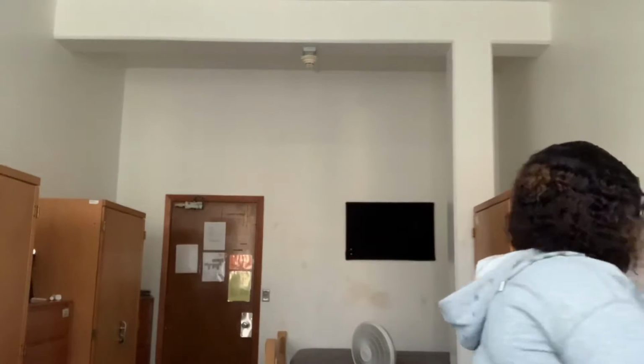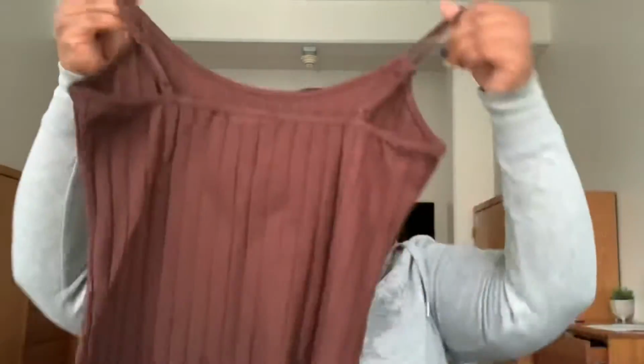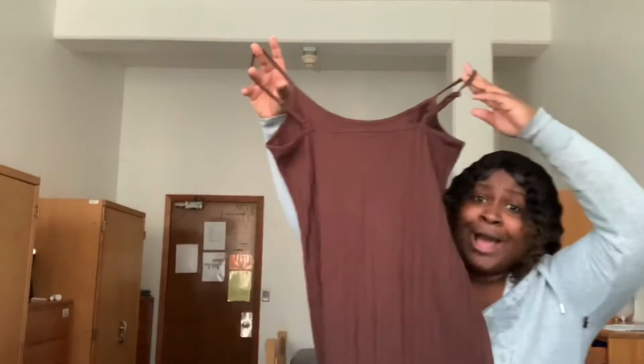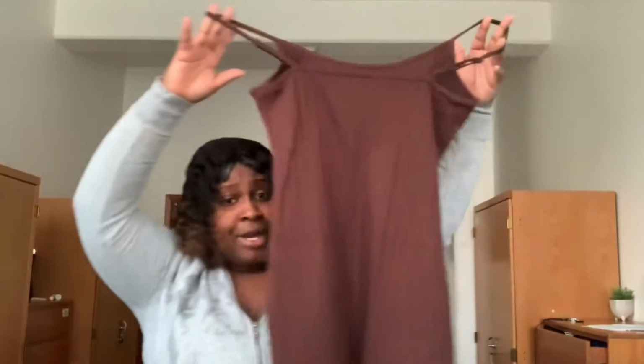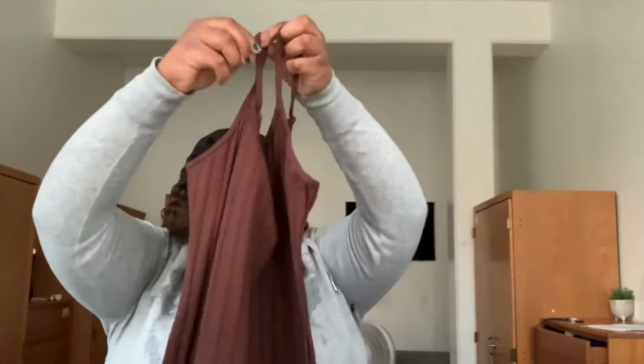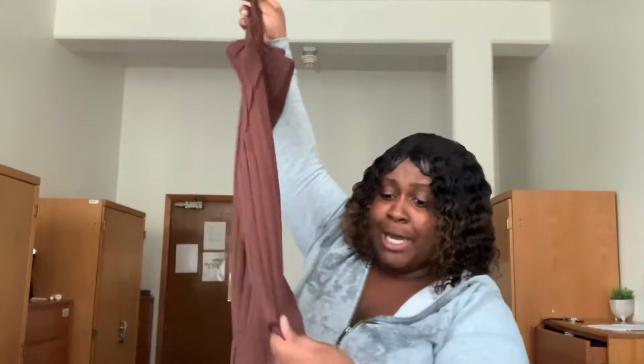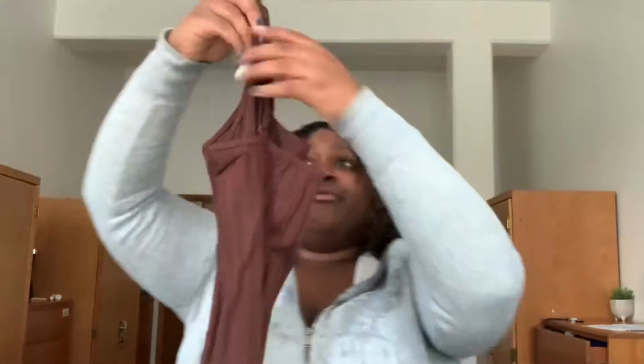Next thing I got to show you guys is a brown dress, which I think is so adorable. I'm also shopping for summertime. It don't matter the weather to me when it comes to Shein, because shoot, if it's cheap, why not just cop it? You know what I'm saying? This is so cute. It's a brown dress, and then it has a slit at the bottom. Oh my goodness, it makes me want to wear it right now, even though it's cold outside.